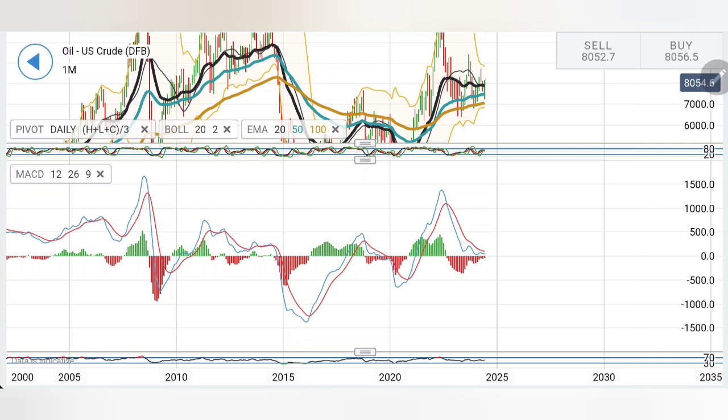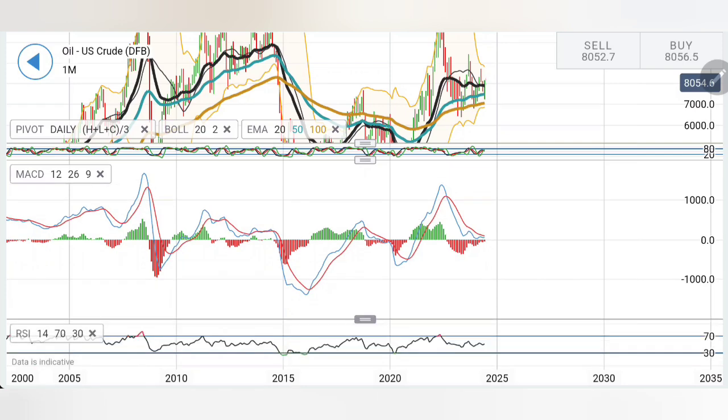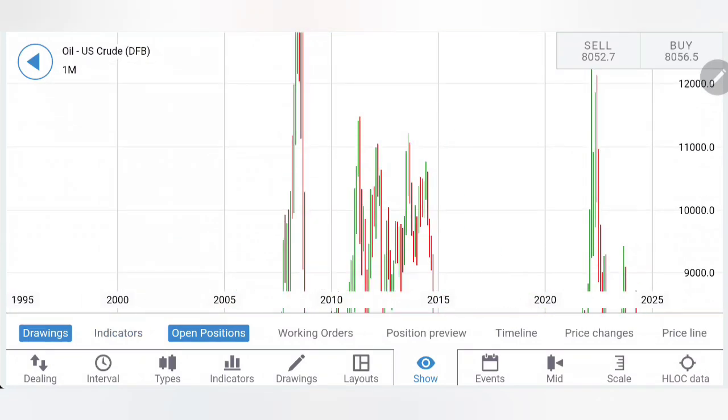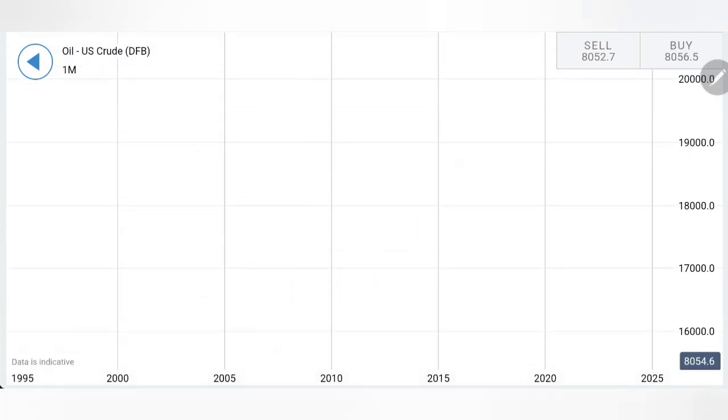I see a possible bearishness for the first couple of days till midweek, and then a bounce back is what you can look forward to. RSI comfortable here. So now we have seen the charts, we have seen the indicators. Time for me to give you the trading levels and strategies so that you can all trade profitably and comfortably.